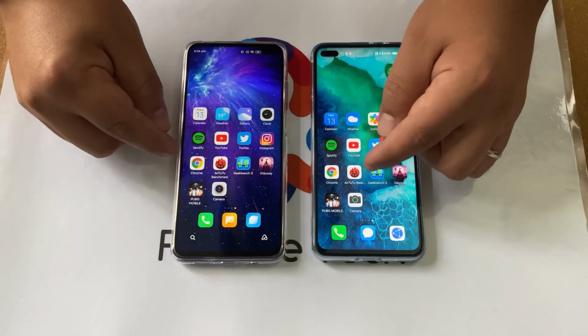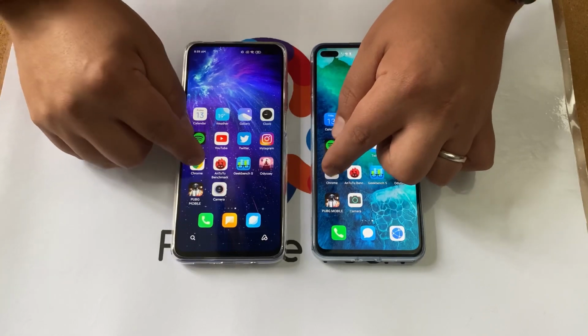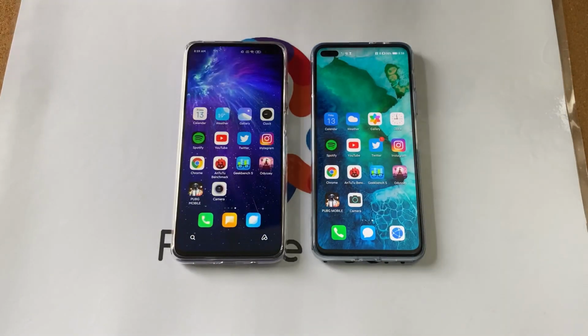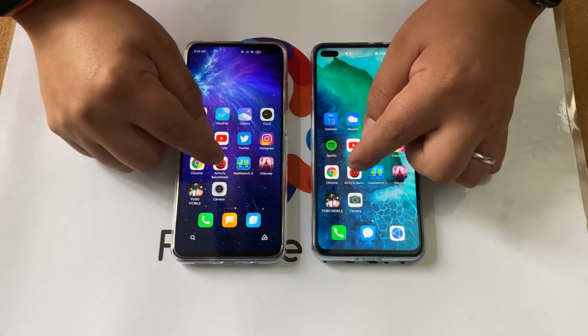All right, so let's go into Chrome now, going into my SoundCloud in 3, 2, 1. And just by a hair there, the V30 got in first, but much less of a difference there than I expected. Antutu benchmark in 3, 2, 1.